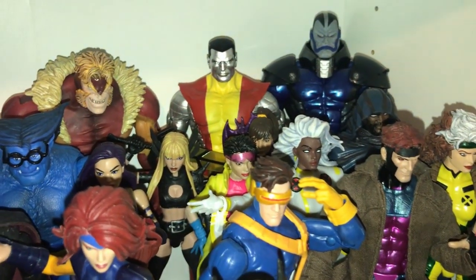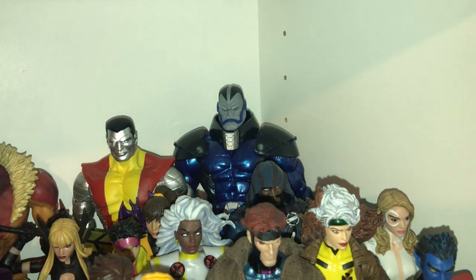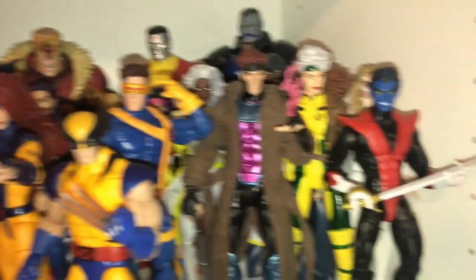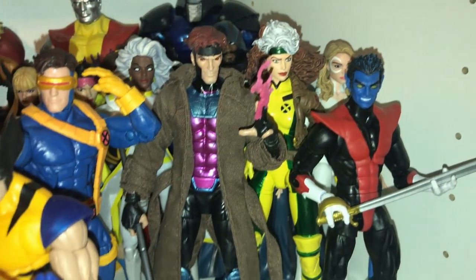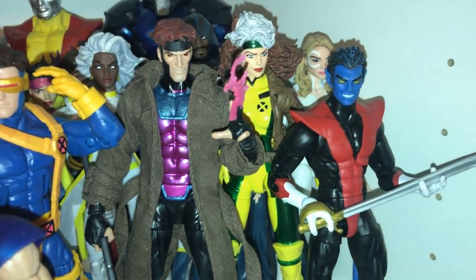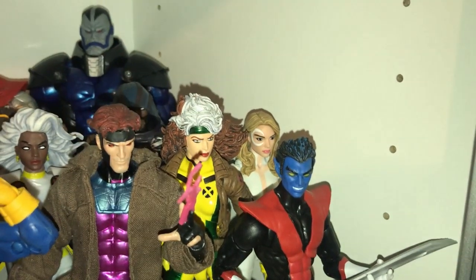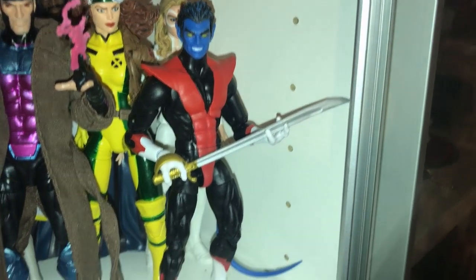Jubilee has some minor face modifications. Apocalypse is the Baff with a shrunk down Toy Biz head repainted. Cyclops, Wolverine. Head swap, as you can see on Wolverine. Custom Gambit with new hair from the old Marvel Legends figure, and he's got his Toy Biz arms as well, as well as the coat. We have the modified, shortened Rogue from Marvel Select, and her half-brother Nightcrawler here.